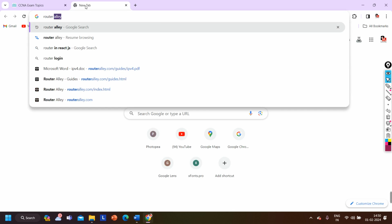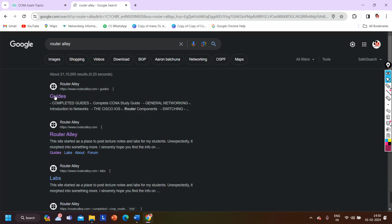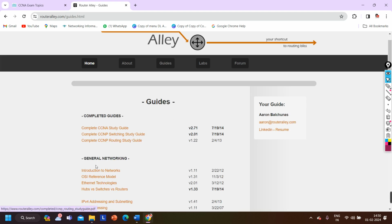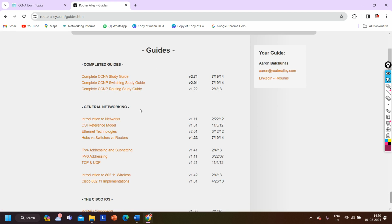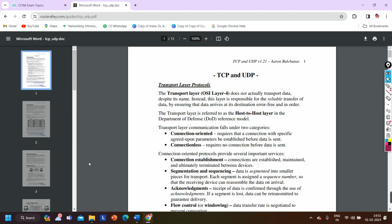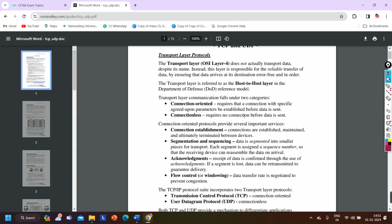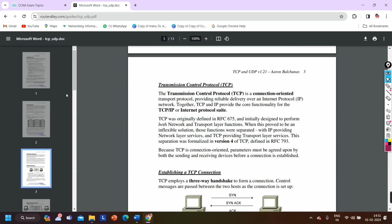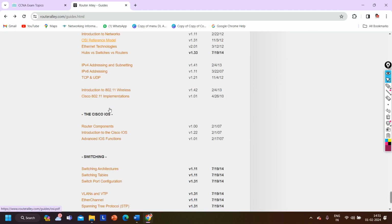See here, Router LA. This is the website. These guys work very hard. You can search for your topic. Let's say I want to learn TCP and UDP. I will click on this topic, and one PDF file will open. You can see here I have an explanation of TCP and UDP in easy language. Anyone can understand it. So you can follow this website for learning.